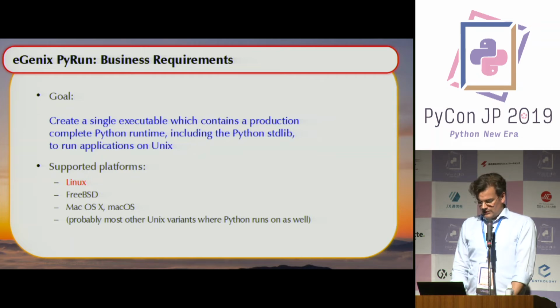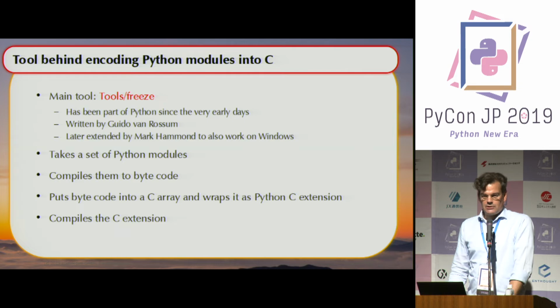So let's go to that tool that I just mentioned. How many of you know the freeze tool in Python?